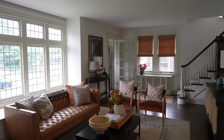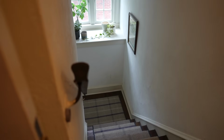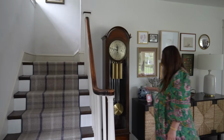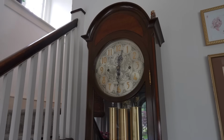Now we're moving into my living room, which is right off the main entry of the home. In here, we have a great staircase that leads to our second floor where all of our bedrooms are. One of my favorite features is my grandfather clock, which is actually from my grandparents themselves. This was passed down from my mom's grandfather.